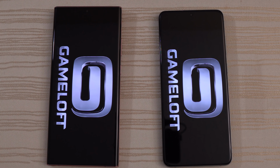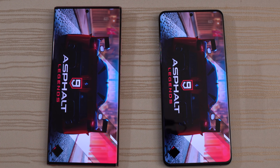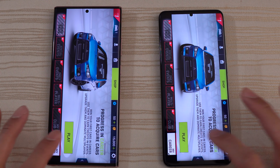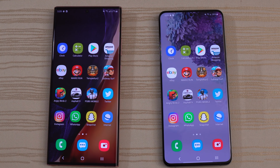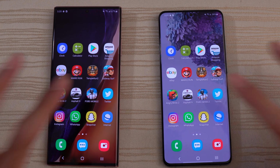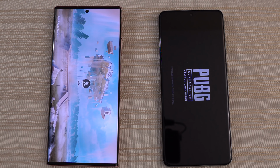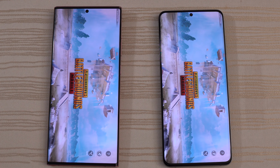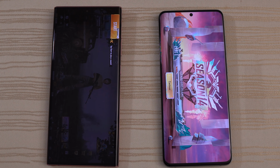Asphalt 9, let's go. Asphalt 9 Legends. I think the S20 is ahead, but we'll see. Yup, we'll give the win to the S20 on this. We'll do that, and then we'll leave that in the background. And then we do have PUBG Mobile, of course. Tencent Games. Oh, I think the Note 20 Ultra is out in front. Let's see. I don't know. And we'll give the win to the Note 20.